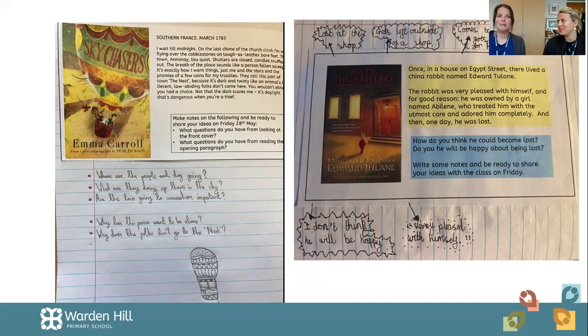Yeah, and we're finding that, and sometimes we don't have enough copies of these books because so many children want to read them, which is just lovely to see. So yeah, right.